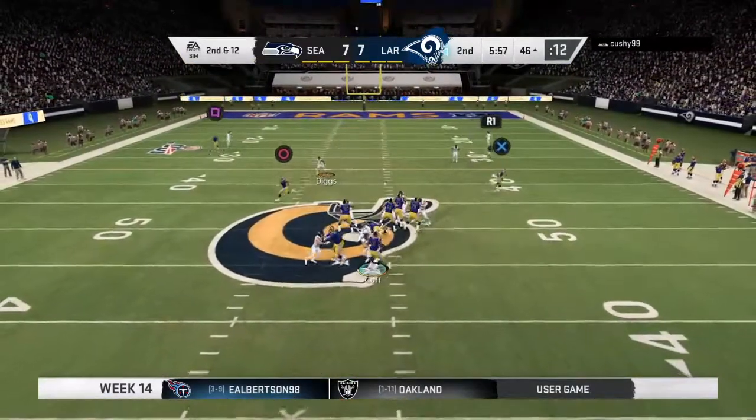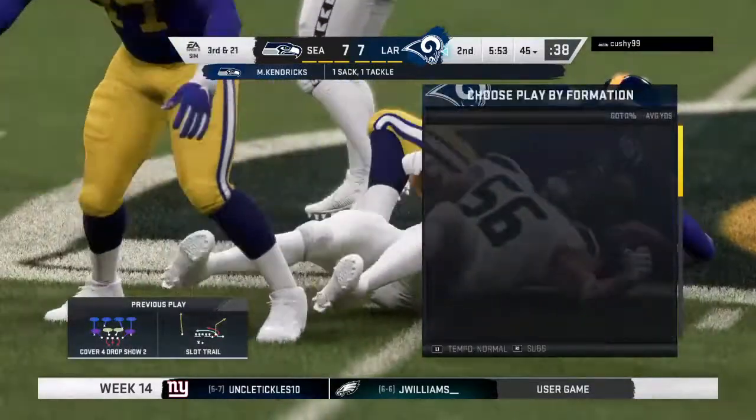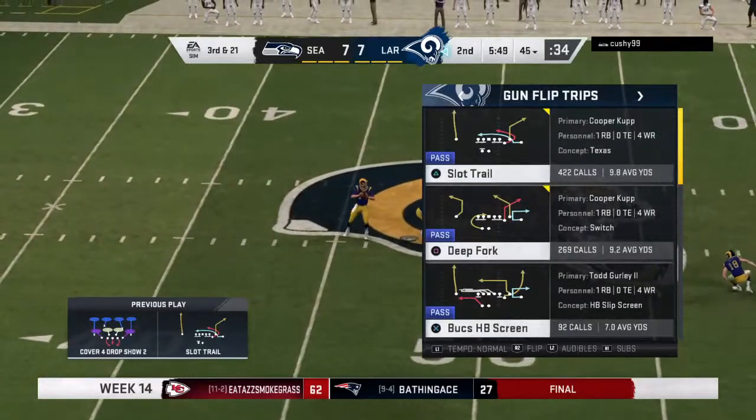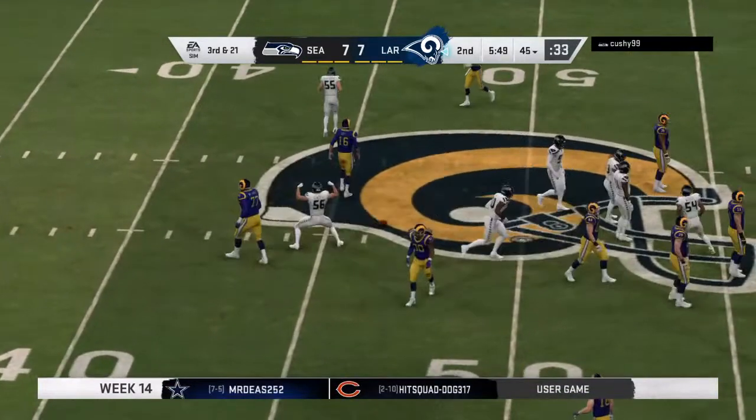On second and 12, Goff. Pressure, and he's going to be taken down. They sack him back right around the 44. Michael Kendricks coming in to drop him. Well, not a great start to have a good drive. Quite like a big loss on a sack, does it?